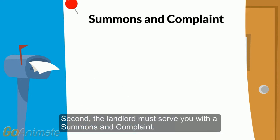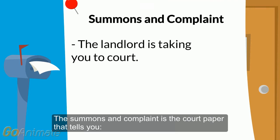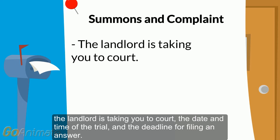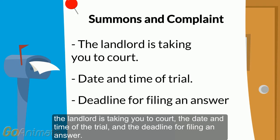Second, the landlord must serve you with a summons and complaint. The summons and complaint is the court paper that tells you the landlord is taking you to court, the date and time of the trial, and the deadline to file for an answer.